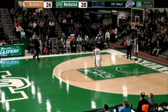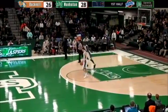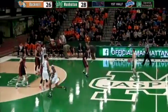Well, gentlemen, as well as the Jaspers have played so far in this first half, a credit to Bucknell. The Jaspers only up by 2 points. Just watching the game, you would think they may be up by 10.